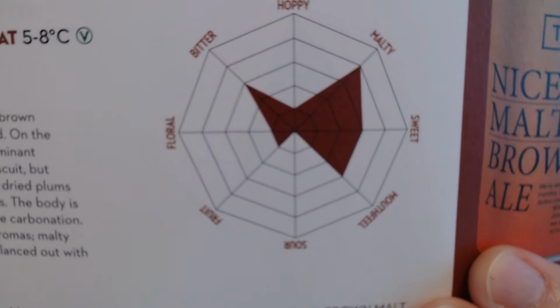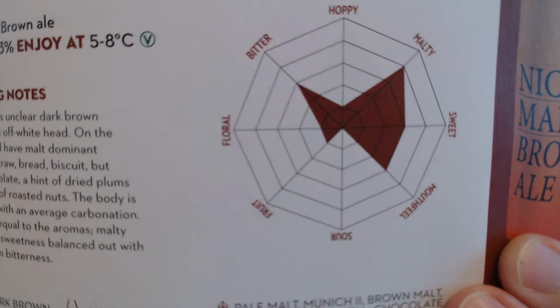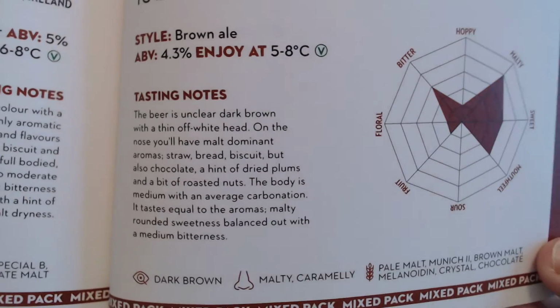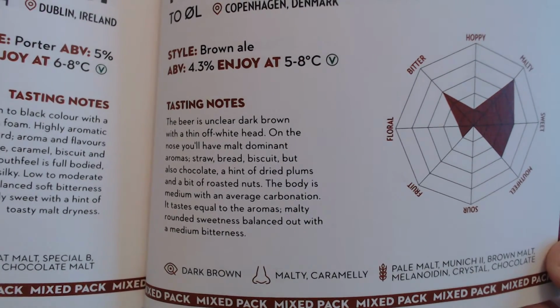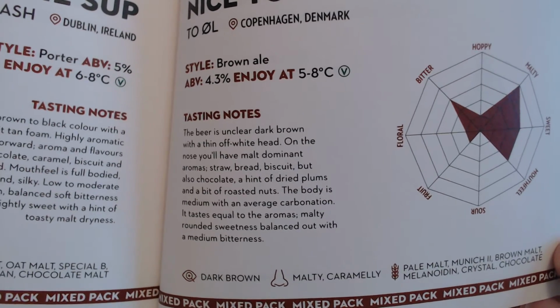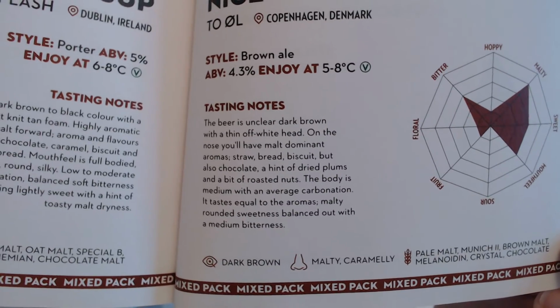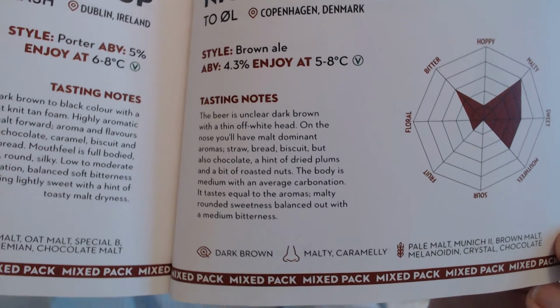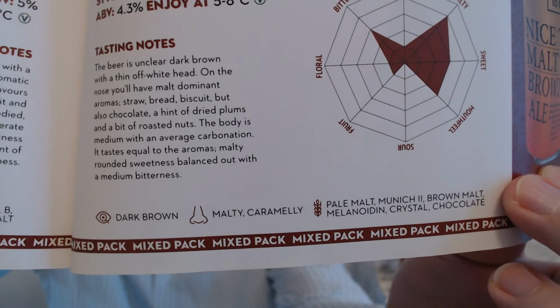It will focus on the Spidey diagrammy. Come on, guys. There we go. Malty, nice mouthfeel, a little bit bitter, tiny bit of fruit as well, which is going to be interesting. And it says malt dominant, aroma straw bread biscuit, but chocolate and a hint of plums. Oh, I like smelling some plums. And a bit of roasted nuts. Average carbonation, multi-rounded, etc. It tells you what the malts are in there.